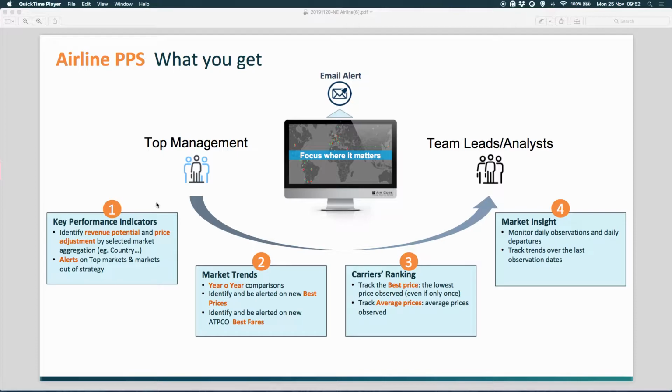And for that, we have two indicators: the revenue potential indicator, which highlights the incremental revenues that you could make on a given set of markets or on a given country. Another indicator is the price adjustment that highlights how much you should adjust your price, increase or decrease, in order to be more competitive. Another example of management dashboard is the market trends that enables to look at the trends, the evolution of prices month after month or year after year on a group of markets or regions or countries.